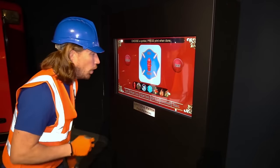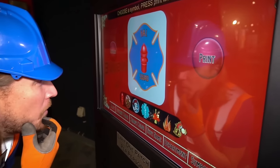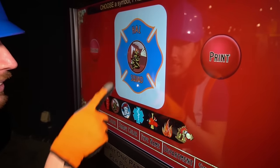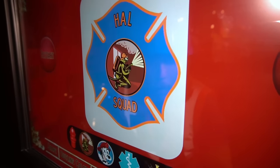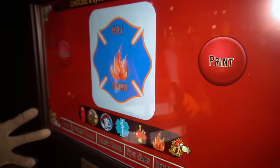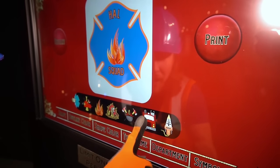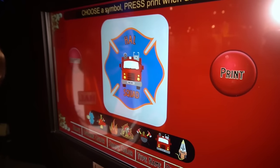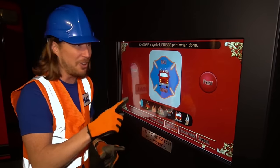All right, so next. Ooh. We get to choose a picture on there. Oh, that's kind of cool. It's got a firefighter on there, putting a fire out. And that's even got a fire. Oh, that's really cool. Let's see what else we got. Oh, there's a fire truck. I like that one. Does that look good? I think we're good with that one.